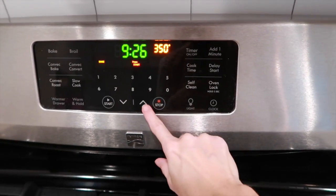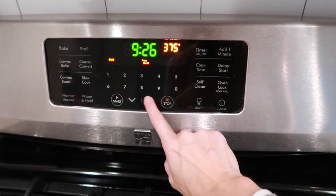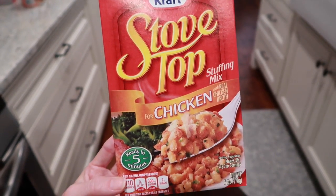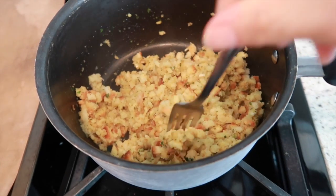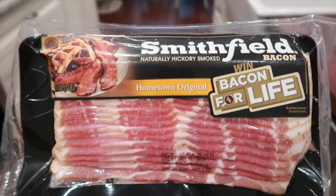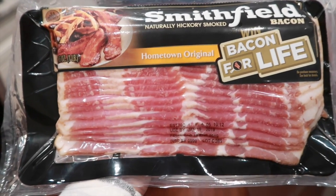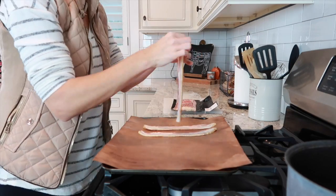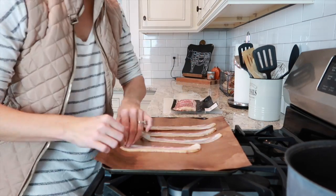All right, so the first appetizer that we're gonna make is the bacon wrapped stuffing bites, and you're gonna preheat your oven to 375 degrees and then prepare your stuffing mix however you usually like to prepare it. I'm just using the box. And then get your bacon, and you're going to lay them out on your baking sheet and then cut your bacon in half.